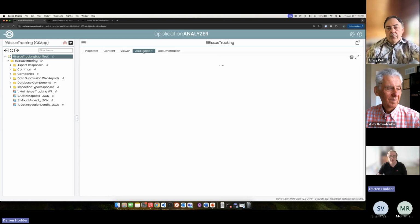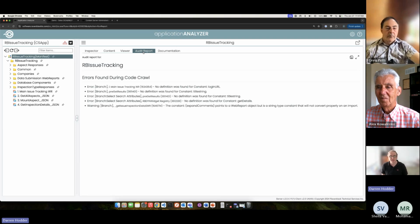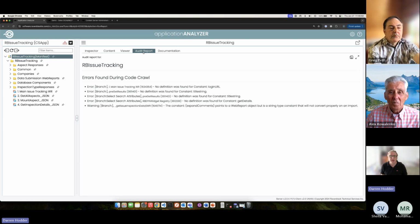Looking at our application again, when we just use the audit report tab, this gives us a very quick summary of issues that it has found. There are a lot of common gotchas and issues with application development, where hard-coded IDs are used for linking things together, or maybe there are constants that are being called but haven't been defined, and vice versa. We've seen a lot of cases over the years where applications that are working and have been built are fine, but then when you go to upgrade them or port them over to another system, it breaks. So the audit report is going to give you that quick shortcut to make sure that your application is as clean and as tight as possible.